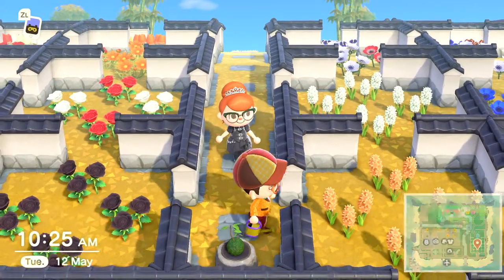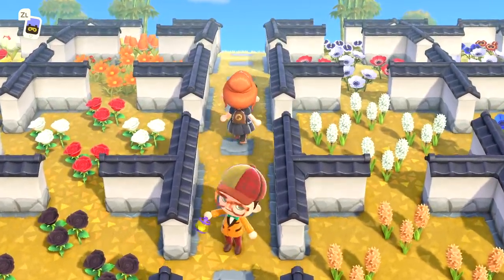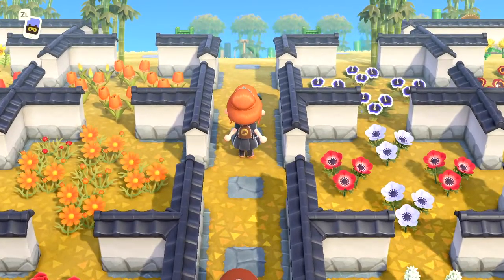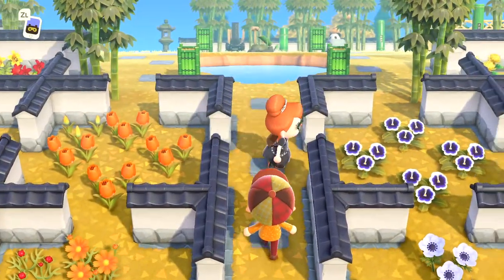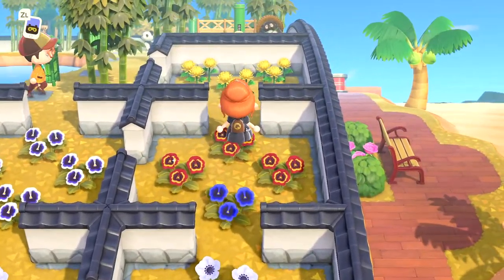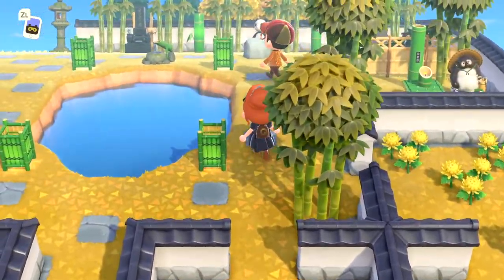Yeah, so this whole area here, painstakingly fenced one at a time, several times. Yeah, it must have taken ages. Sure has. But then it all leads up into this lovely Zen area here.